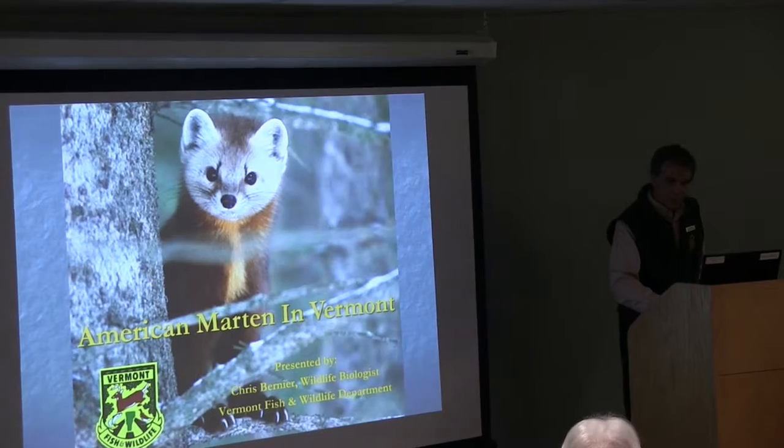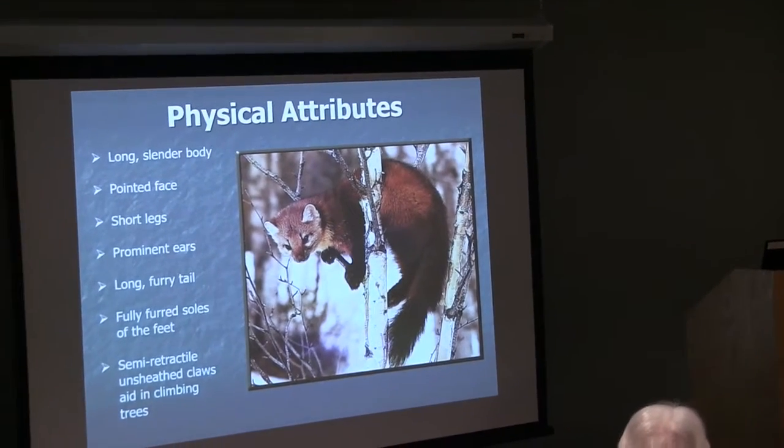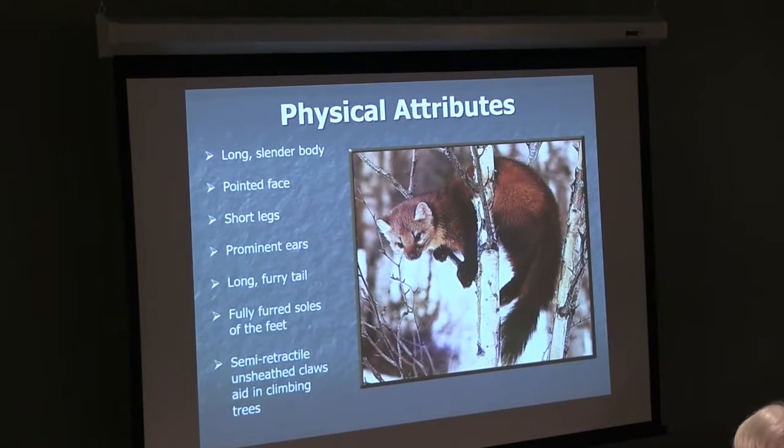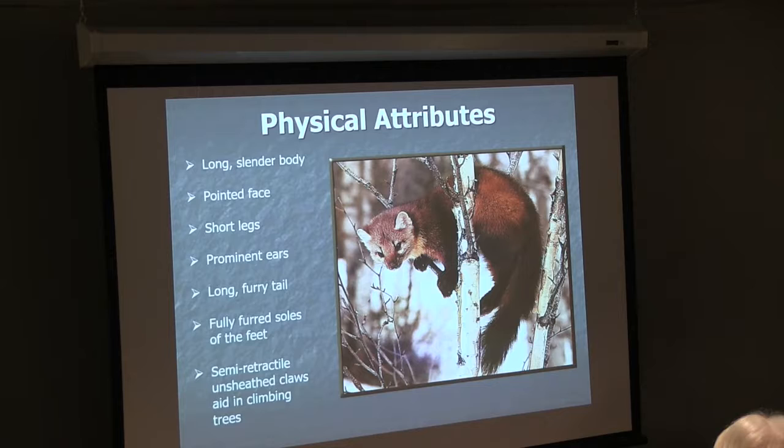But so we're going to talk about American marten, and Pine marten, you'll hear it referred to as well, quite commonly. It is a mustelid from the family Mustelidae, which is the weasel family.